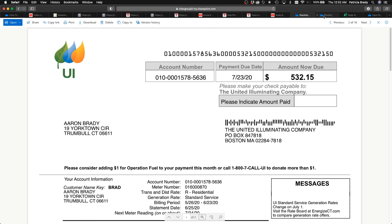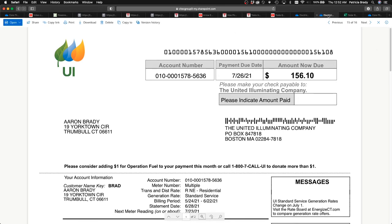And here is the June 2021, or the one that's due in July 2021. It was only $156.10. We used 586 kilowatt hours from the grid, which puts us at a slightly lower 26.6 cents per kilowatt hour. And that's what I'm talking about.